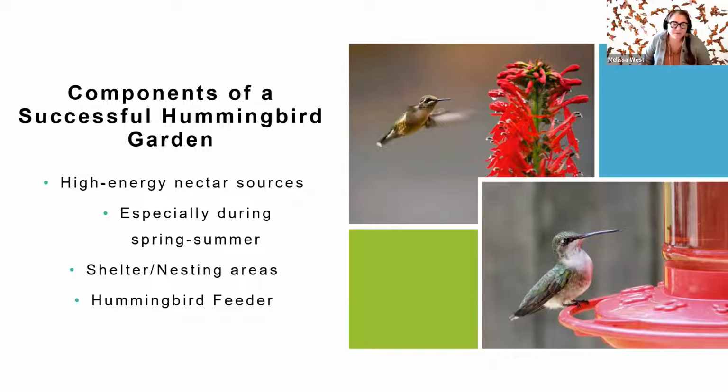And then a hummingbird feeder. We highly suggest making plants the main source of their nectar and food because it's more natural, but sometimes that's just not enough. So we can offer the hummingbird feeder as well as supplemental for the feeding of the hummingbirds.